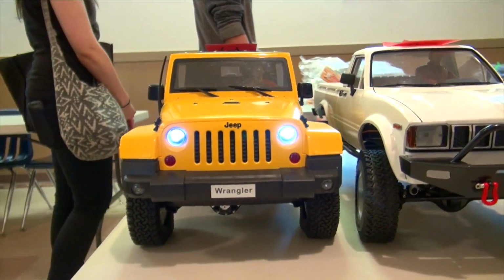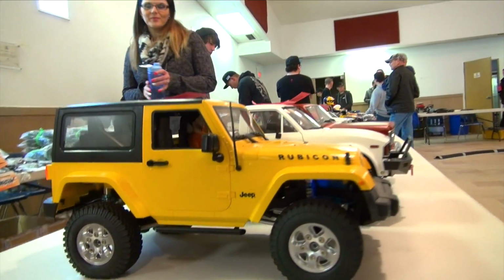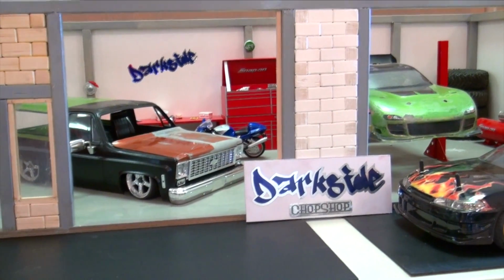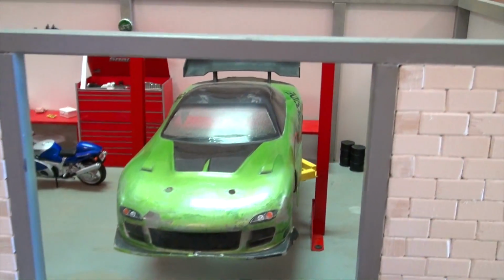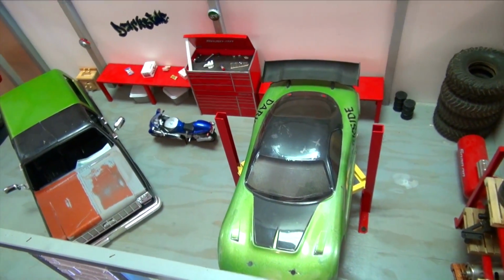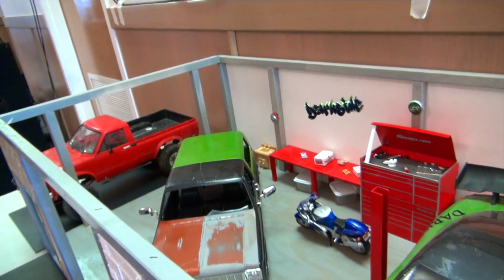Look at this, another yellow Jeep. We almost need to have a whole Jeep lineup here just so we can see all the Jeeps and the Toyotas running together. Right on. Scale garages are such a huge thing now. When Everett and I first started, we didn't see many of these at all, but the accessories that are being printed and created certainly have the ability to make you guys a great home scale garage. Look at that. That's impressive. Toolbox. The air compressor over there. Oh, there it is. Right down to the kitchen sink. Yeah, kitchen sink in the back.